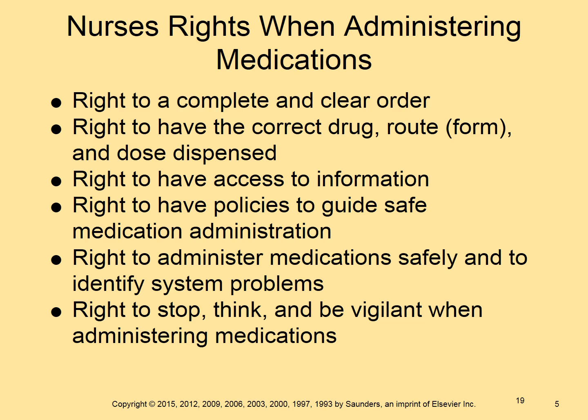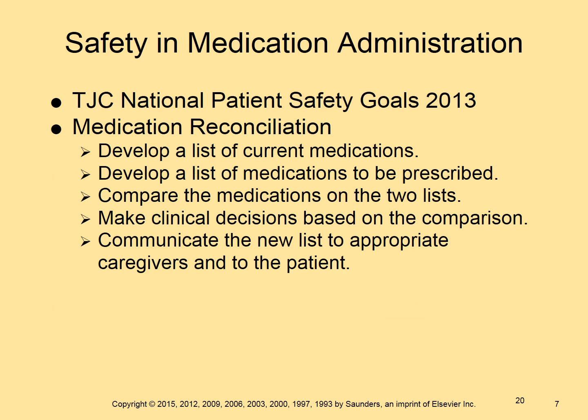Right to have the correct drug route, form, dose, dispense, right to have access to information, right to have policies to guide safe medication. These are all your rights as a nurse. Right to administer medication safely and identify system problems, right to stop and be vigilant when administering medications. Never forget that, because you are that patient advocate. Okay.